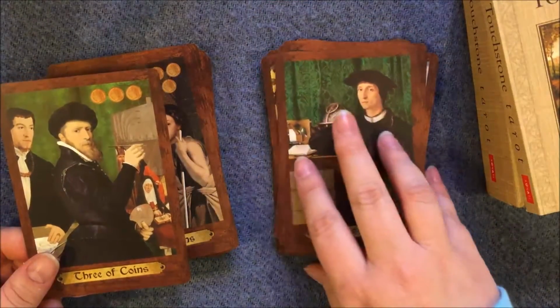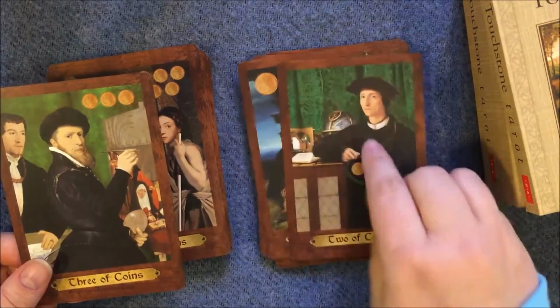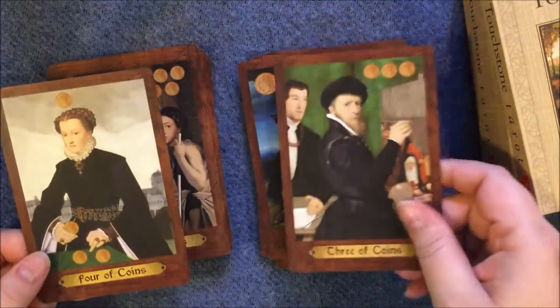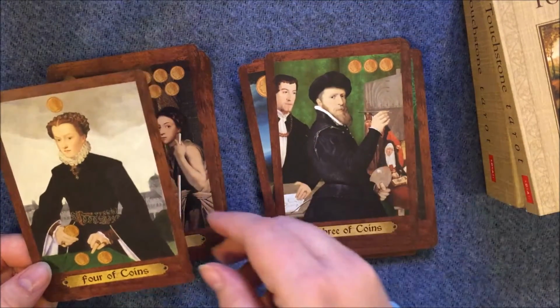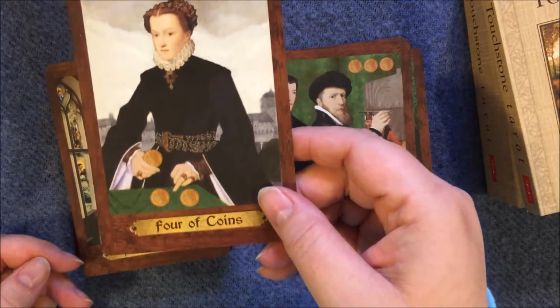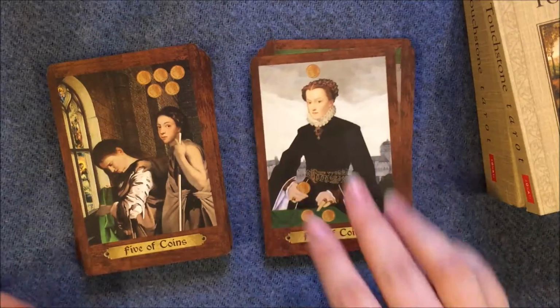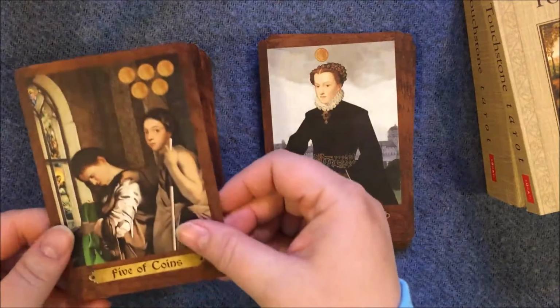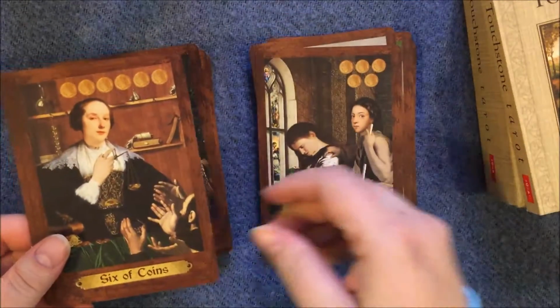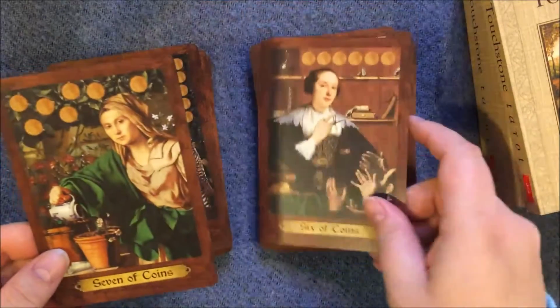She explains in the Golden Tarot that the coins are like the merchant class, and you can definitely see that in the outfits that they're wearing, that these guys are merchants. Three of Coins. Four of Coins. I almost thought she was flipping us a bird, but no, different finger. Shows where my mind goes. The Five of Coins. Six of Coins. Yeah, that's just great.